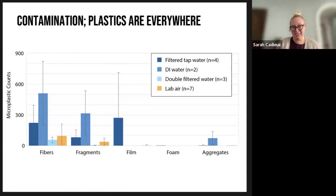As someone who has a background in aqueous geochemistry, I looked at the ion chemistry. We've removed the ions from solutions, so I'm used to just using DI or Millipore water as my pure water. But while it may not have those ions in it, there was actually a lot of plastics. The DI water is in this light blue color, and there were a ton of fibers and fragments. And aggregates is when the plastics were all together and we couldn't separate them out to say how many fibers or how many fragments there were.